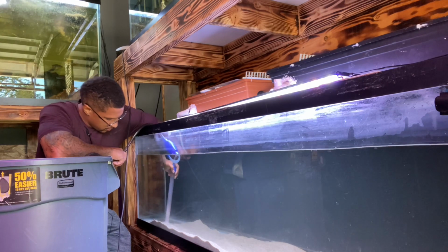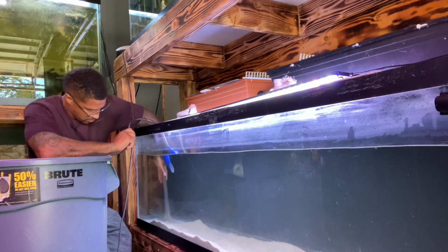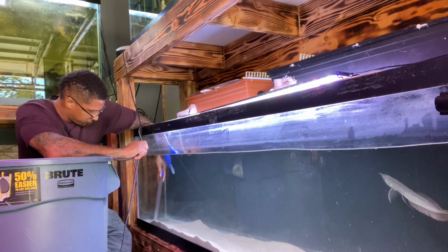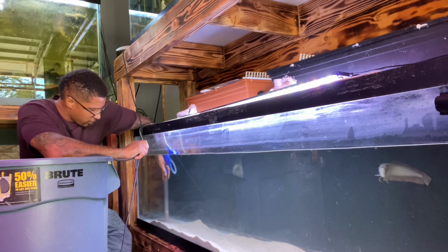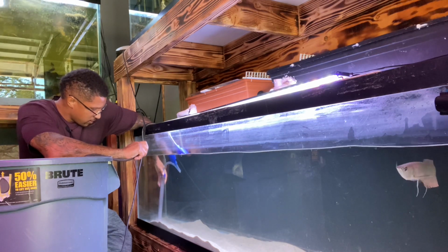So yeah, we don't have no therapy sessions for him. Therapy is moving him out. We're gonna work on that stress. No more stress. But anyway, almost done with that. And as I'm vacuuming it, I am filling in the areas where it's missing sand.